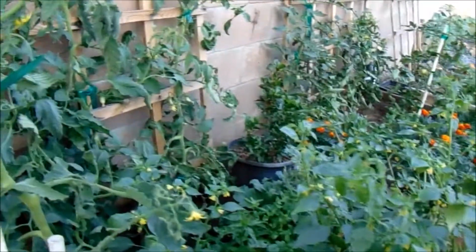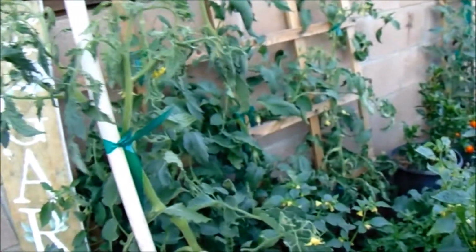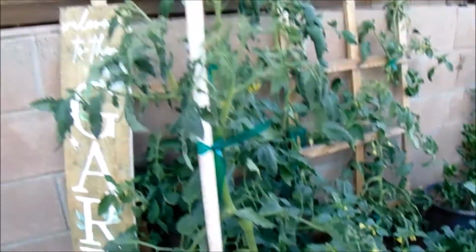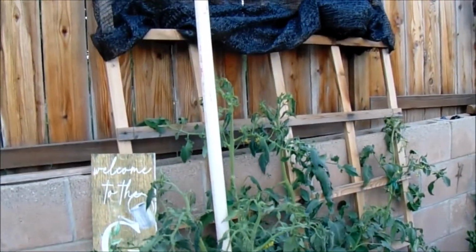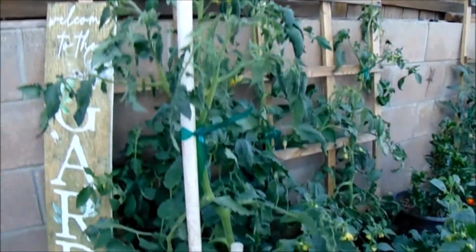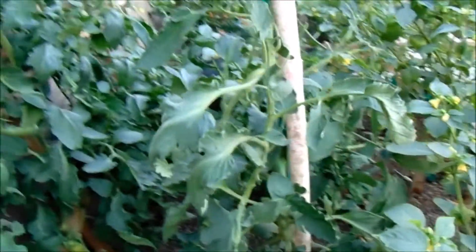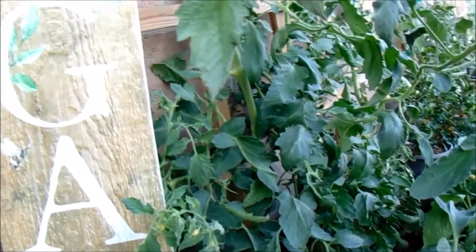This is my alpaca tomato bed. And I just had to put a taller PVC pipe because this puppy is growing like a weed, which makes me happy. But again, I don't think I'm gonna pinch the suckers. I'm gonna let it come up.